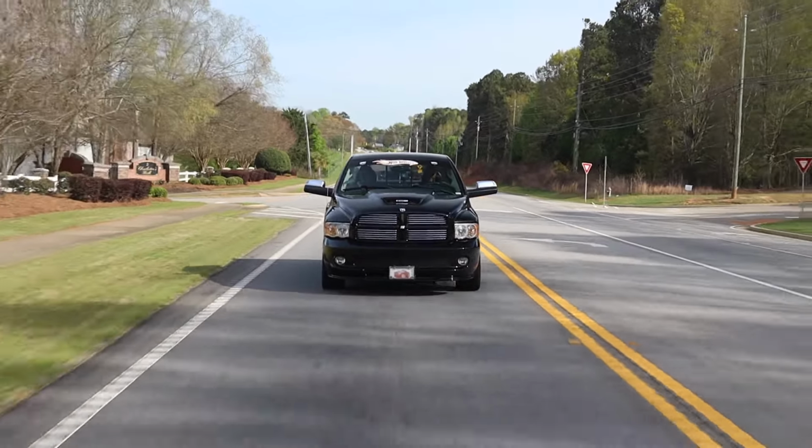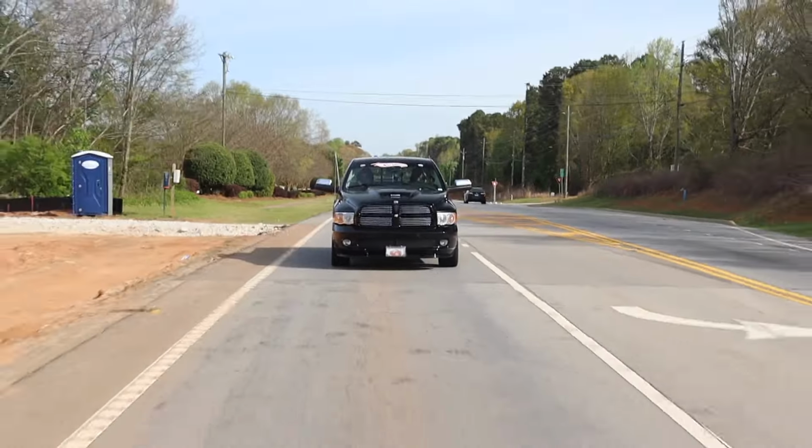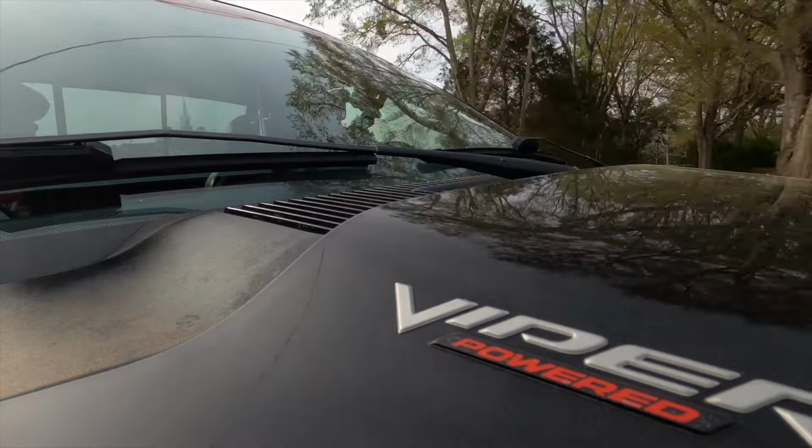And this shifter is stock as far as the look? Yeah, because it looks like a Viper shifter. It's just a little bit higher, but it definitely looks like a Viper shifter. Right down, shifting into third.